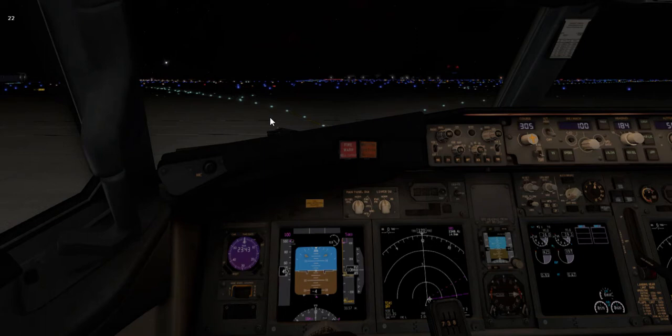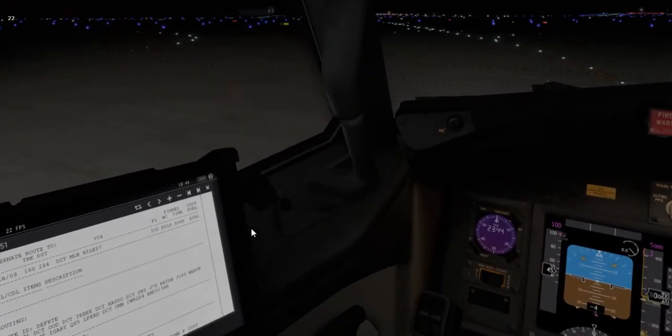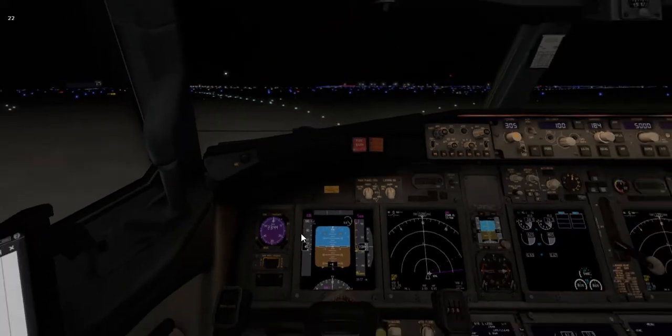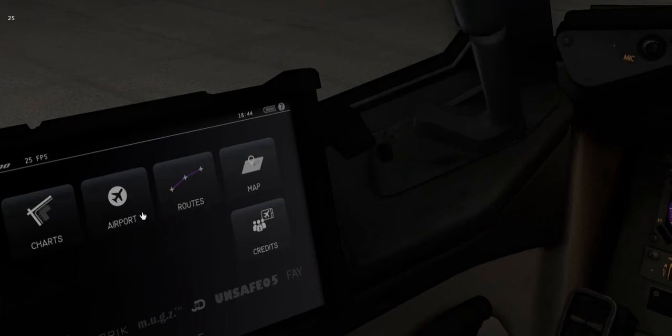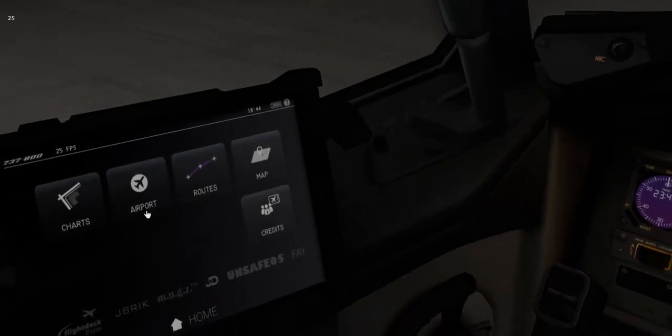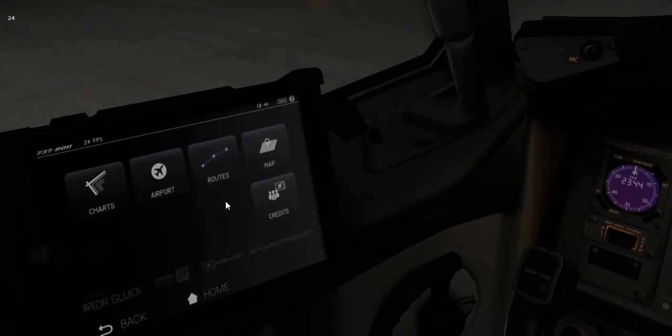Philadelphia Tower, Southwest 3262, requesting taxi clearance. You ready to taxi? 3262? Roger. Southwest 3262, runway 27 left, taxi via Foxtrot, Sierra. Hold short of runway 27 right at Foxtrot. Roger, taxi via Foxtrot, Sierra, hold short of runway 27 right at Foxtrot. Southwest.